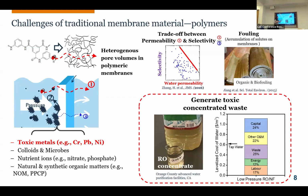However, I want to emphasize the third challenge we have for this membrane, because while we are rejecting those molecules, we're concentrating the water that we're treating so that it becomes even more toxic than the water that we started with. This is an example of a reverse osmosis concentrate from a desalination plant, and you can see how dirty and concentrated this water is. Treating this kind of concentrate adds a huge cost for the water. If you calculate the levelized cost of water for RO-treated water, you will have 25% of the cost coming from treating the waste stream that is caused by concentrating a toxic stream.